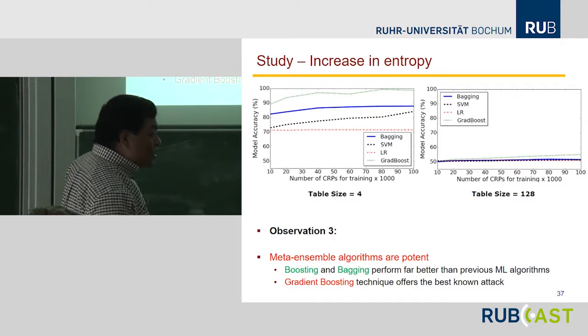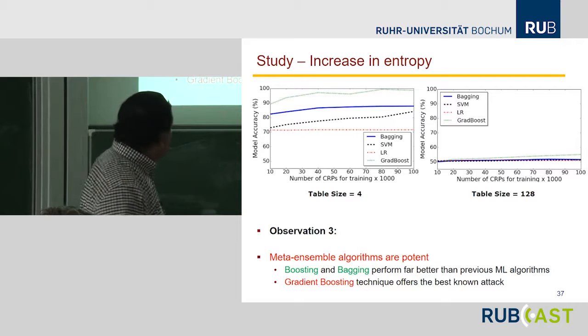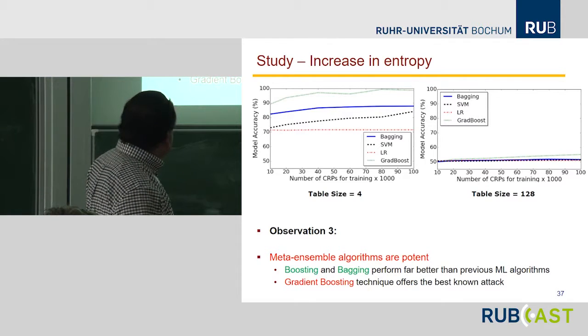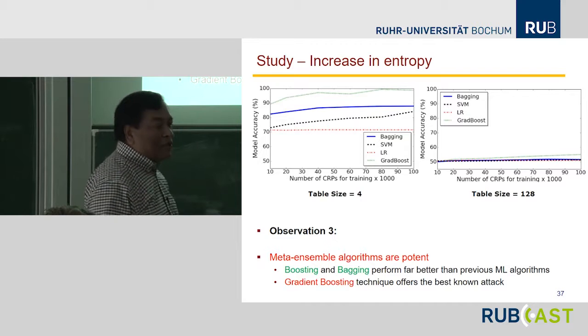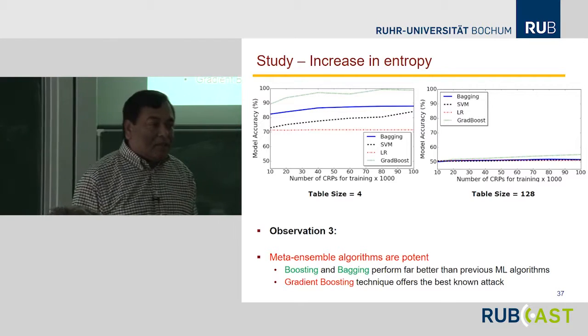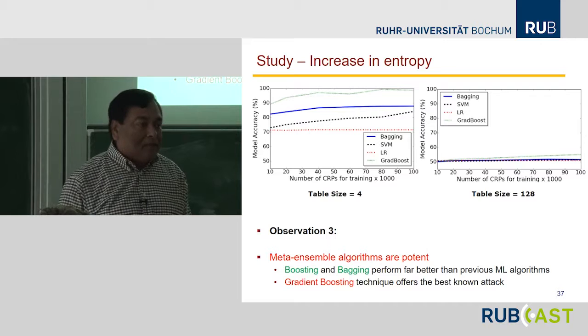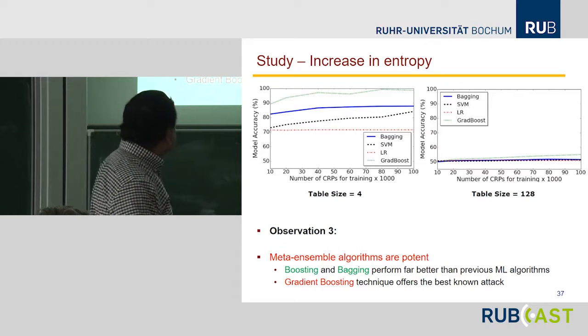We also observed that among all the machine learning techniques that people have used, the meta-ensemble algorithms are the most potent, and specifically the boosting and the bagging perform far better than all previous machine learning algorithms that were tried. So basically what I did is, of all the machine learning algorithms that are used today, we unleashed all of them to figure out which one is most effective, and then we found that these two are the most effective.